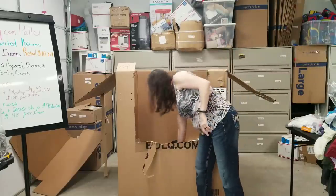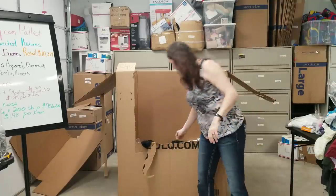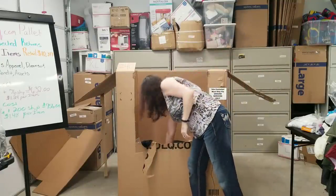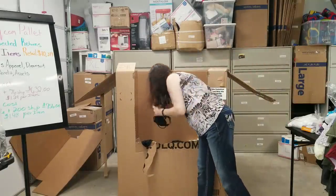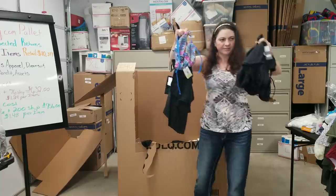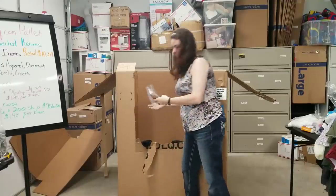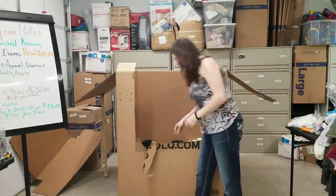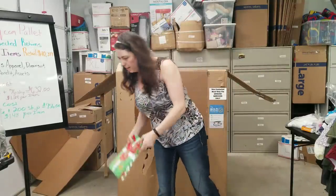See, I'm trying to go too fast. All right, swimwear, swimwear. Pair of pants. Nylons out of the package. PJ pants. Swimwear. Nylons. Swimwear. We've pulled that shirt out before. Some PJs that look like an elf.